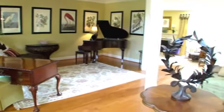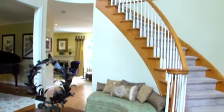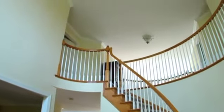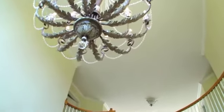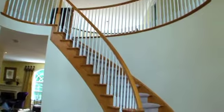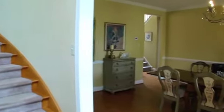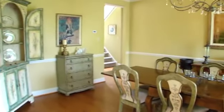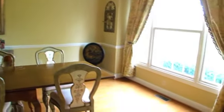As we enter the front of the home, you will be struck by the elegant cathedral entrance and chandelier. The lovely spiral staircase makes the perfect statement, and the gleaming maple hardwood floors stretch out in front of you. The open living room is to your left. The large dining room to your right is perfect for every special occasion and family gatherings.